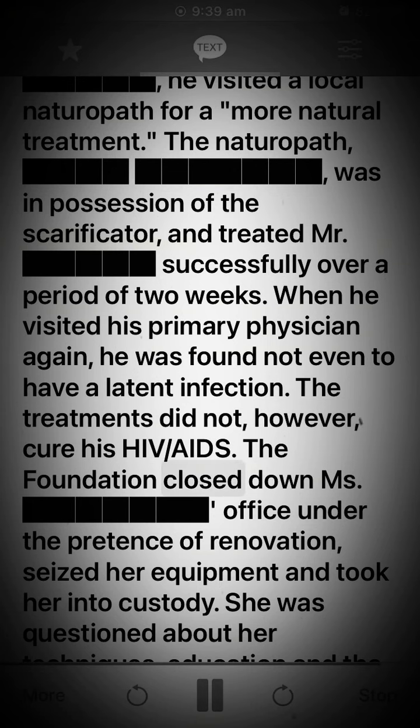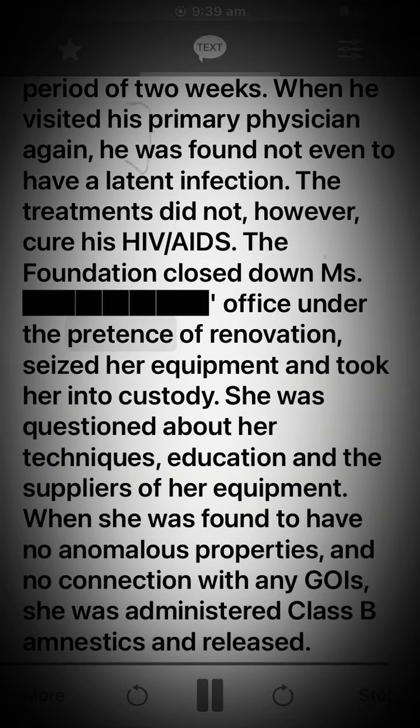The Foundation closed down Ms. Office under the pretense of renovation, seized her equipment and took her into custody. She was questioned about her techniques, education and the suppliers of her equipment. When she was found to have no anomalous properties, and no connection with any GOIs, she was administered Class B amnestics and released.